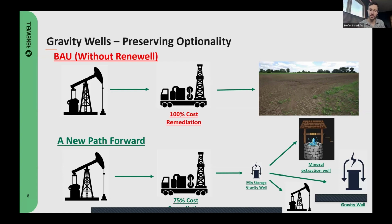And so you could return to production, you could turn it into a mineral extraction well, which I'm going to perhaps bore you guys with a little bit of detail on, but I think it's really cool after this. Or you can also maximize the amount of energy storage in that well if it happens that the future of that particular location is very high value for energy storage. I mentioned before the idea that the first gravity storage installation is still out there making money today, 100 years later. And I think that really adds a bit of perspective on how we see the repurposement of these wells, is that we've got the ability to maintain relevancy for this asset almost indefinitely.